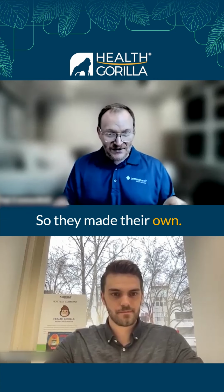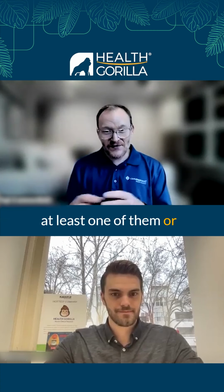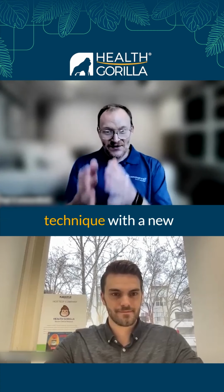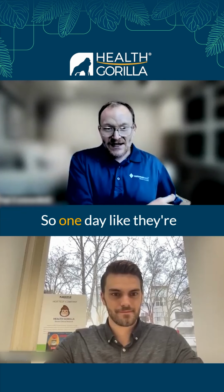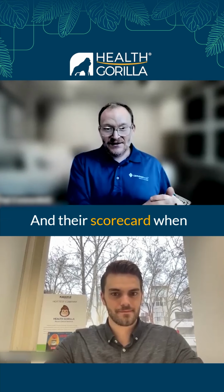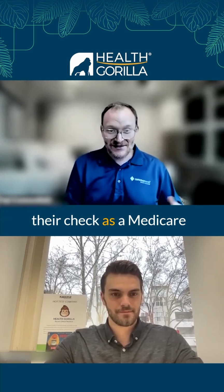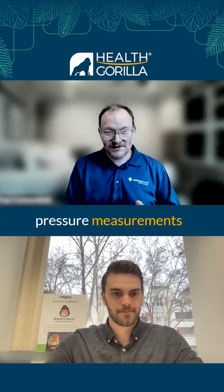So they made their own fields. No one told them to map at least one of them or figure out some averaging technique with a new field to put it back in the place that everybody else expects it to be. So one day, they're doing meaningful use, this is back in meaningful use days, and their scorecard, when they were trying to get their check as a Medicare practice, was showing 0/0 for blood pressure measurements.